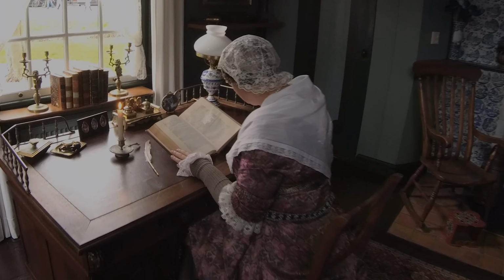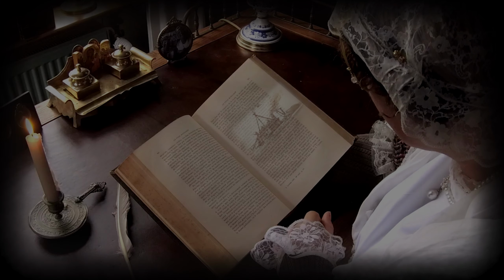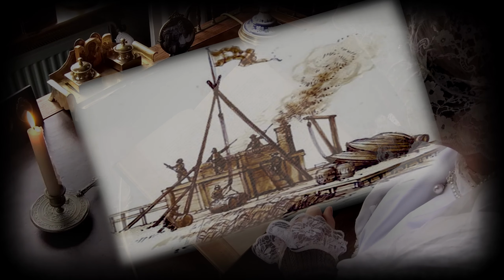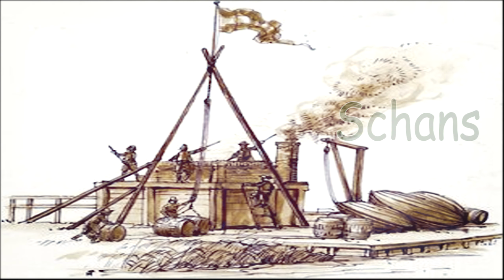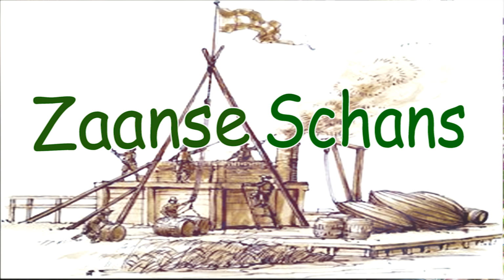When they are asleep, I read in my husband's history books heroic tales of Spanish invaders attacking us during the 80 Years' War. To defend ourselves, 13 fortifications were built along the Zaanse River. The Dutch word for fortification is Schans, hence the name Zaanse Schans.